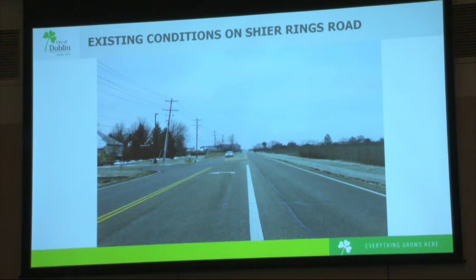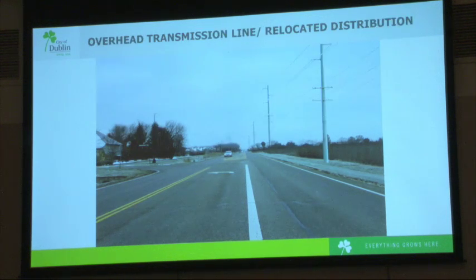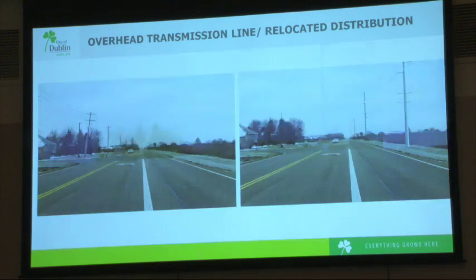So you can see that this is the existing distribution line that's along the south side of Shire Rings Road, and you can see the proximity of those poles and line to the residential areas. And then we photoshopped the transmission lines that are proposed for the north side of the road. You can see that in this image, those distribution lines and poles along the south side are no longer there as part of this implementation of the overhead option. So now the electrical infrastructure has moved to the other side of the road and it's further north and pulled away from the residential areas. And this is a side-by-side of those two graphics for easy comparison.